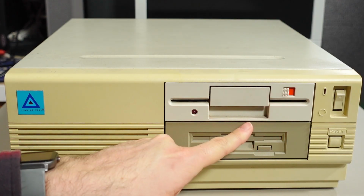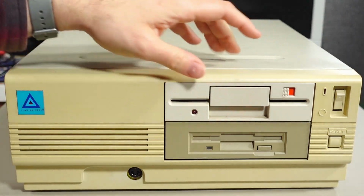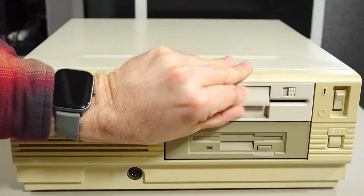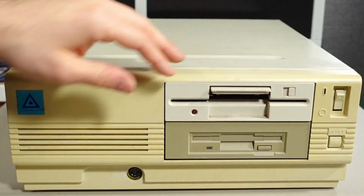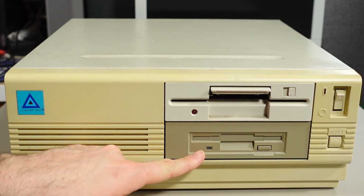I wonder what this switch is all about. Is that, oh, it locks it. That is interesting. I haven't actually seen that. I'm not really familiar with this particular mechanism either, but it seems to be okay. I don't know if the drive actually works. Someone has added a 3.5 inch at some point, probably 1.44.